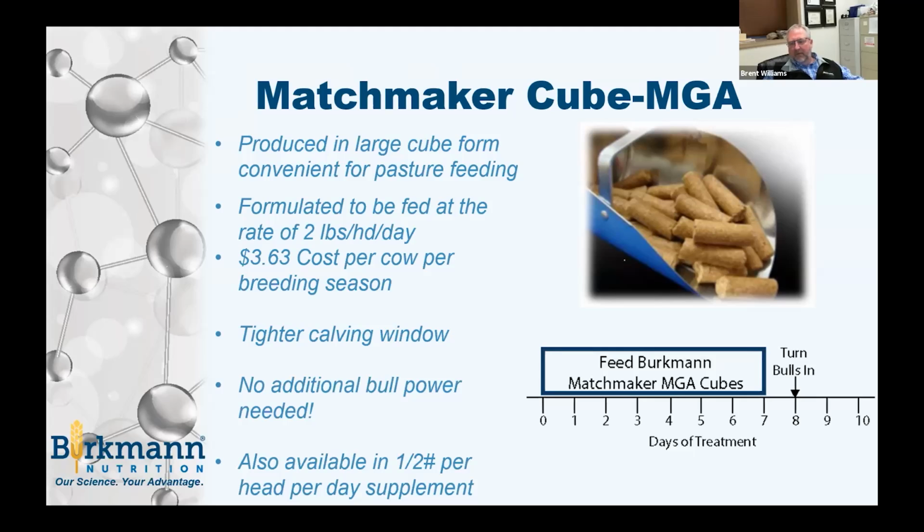On this slide, there's a little graph that shows MGA, start at day 0, go to day 7, and then turn your bulls in on day 8. That's just a quick reference to be able to understand that visually. I can't remember if I got another slide. Let me see if I got another slide. No.